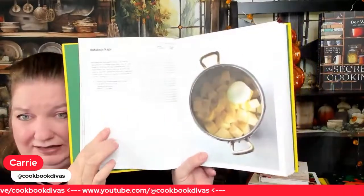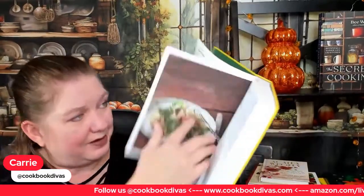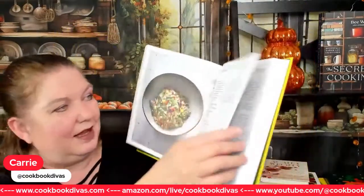Rutabaga Naji? What? I don't remember what rutabaga is. Court bouillon. Pickled radish, carrot, kraut, bread and butter pickles. Favorite salad of all time. Bulgur tabbouleh salad. Let's keep skipping.